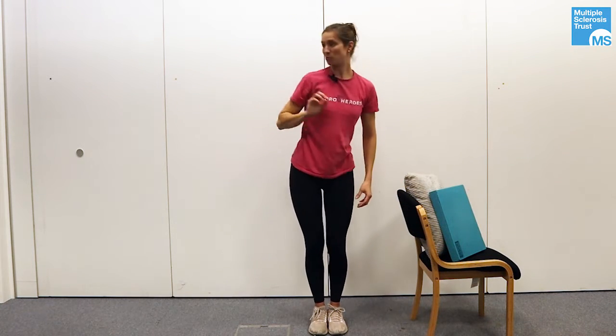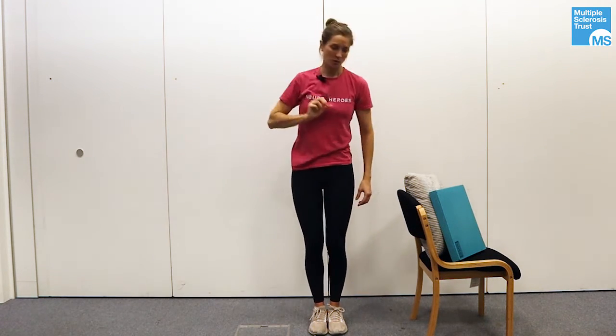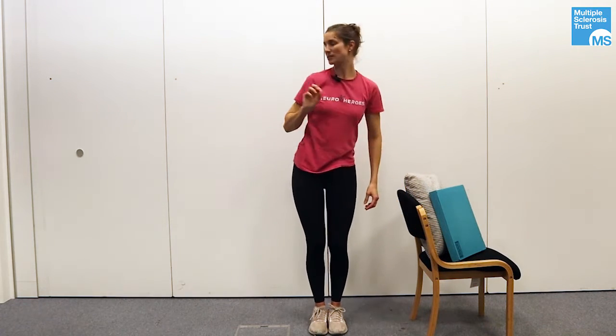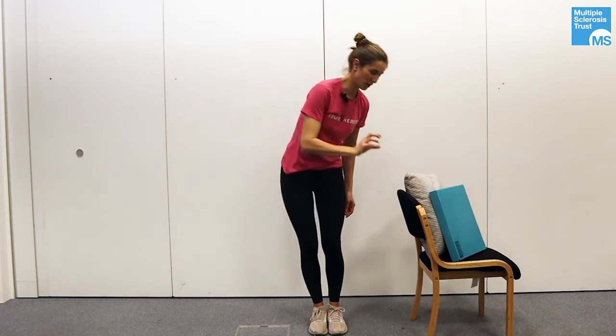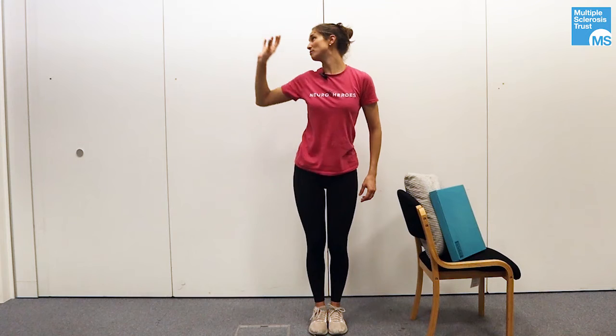So you're moving your arm, which will be challenging your balance in itself, and reaching high and low is meaning you're having to react balance-wise to all these different movements that are going on.